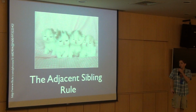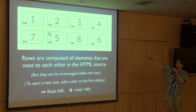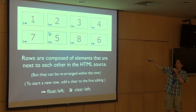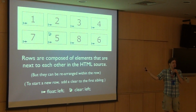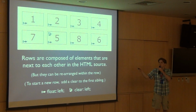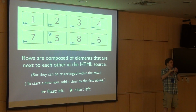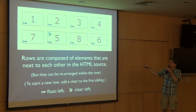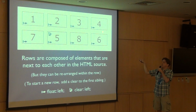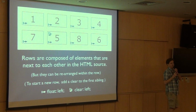So this rule is called the adjacent sibling rule, and it's pretty basic. So if you have your HTML source order 1, 2, 3, 4, the way that most layouts work today is you're literally just aligning things next to each other, left to right, because that's the way they are in the source order, right? But the adjacent sibling rule says that as long as, like here, 5, 6, 7, 8, as long as these items are next to each other, adjacent to each other in the source order, they can be switched around within a row, right? So 1, 2, 3, 4 are all adjacent to each other, and they can go in any order, but they're in this natural order this way. And then over here, we've swapped them around, and this is completely possible using ordinary CSS techniques.